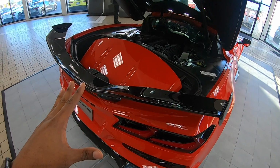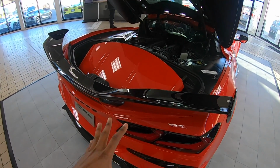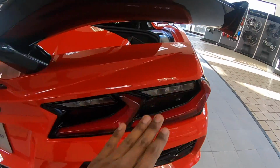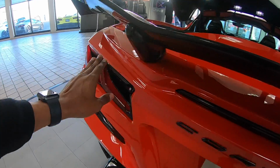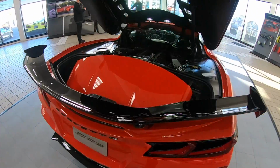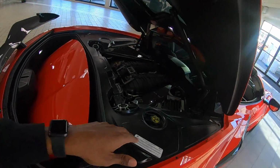I second guessed in the beginning, but once it was on the car, I freaking loved it. What I love most about this wing, it has 2 points. It doesn't have the 3 and then the 4 points like the Stingray does. It just has the 2 points, which is solid for me. Solid, straight solid.